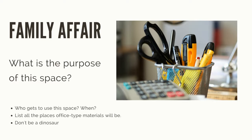So I think the first thing you have to decide is, where is all this stuff going to live? Because the other thing that has changed is that we used to have computers in the office, and now we have laptops all over the place. And so we have kind of working nooks. And so I want you to sit down with everybody. I want you to take out a piece of paper, and I just want you to ask yourself, where are all the places in the house that office stuff is going to live?